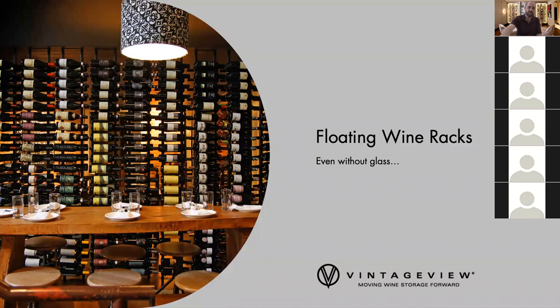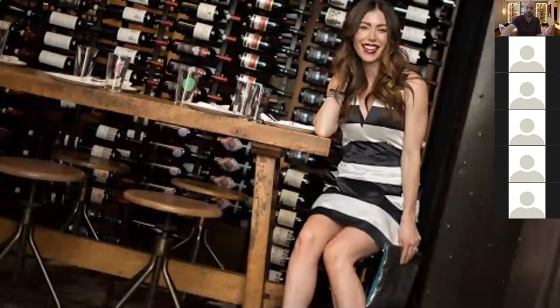And then of course, there are the floating wine racks themselves that don't require glass. So in some of these elements you've seen cooling, and in some of them they're just really that room divider. I'm going to switch over to this and you're going to see a video for the next 58 seconds that shows one of our favorite restaurants in downtown Denver that utilizes this very well.